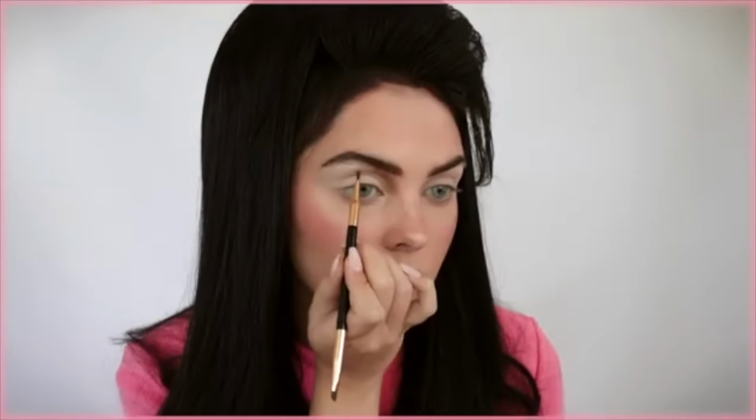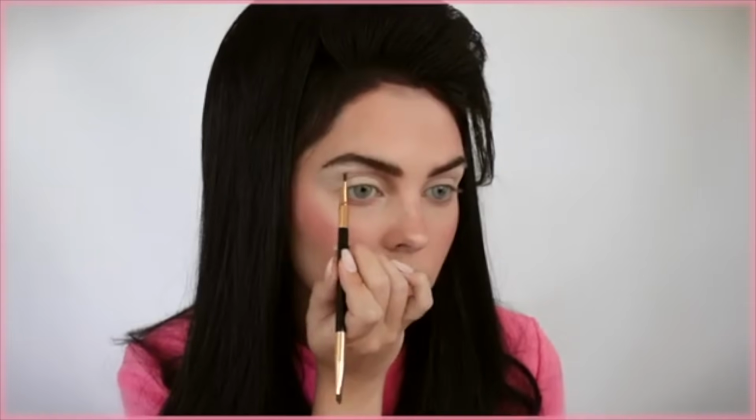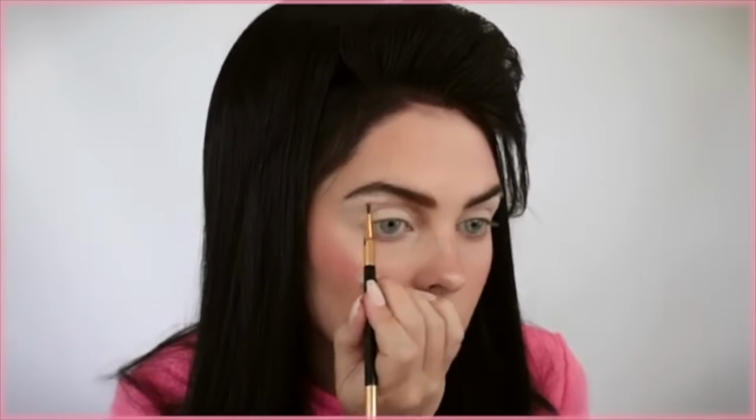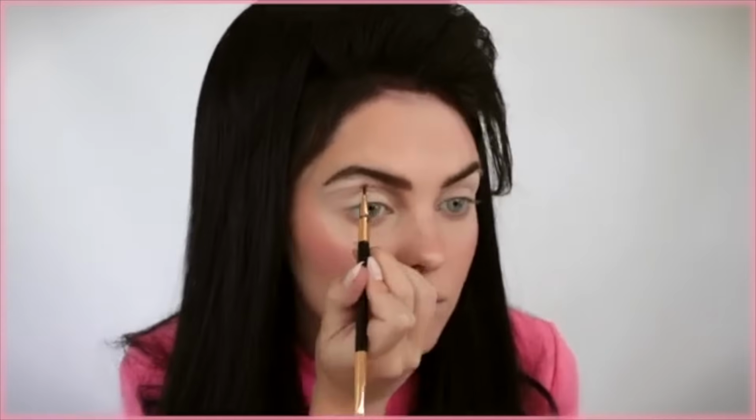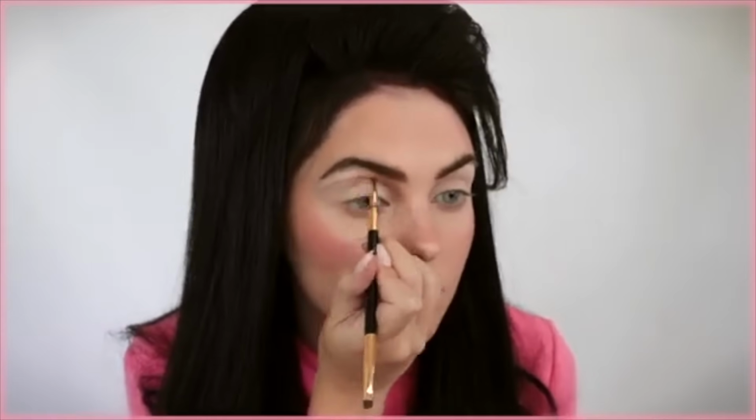This shape I'm doing is different from some of the other 60s looks that I've done. Usually I'll exaggerate the inner crease and then follow the shape of my natural crease, but for this look, extend that exaggerated crease more outward toward the tail of the brow. I'm doing this with a brown shadow first because it's not a normal shape I do, and I was a bit nervous I was gonna mess it up.